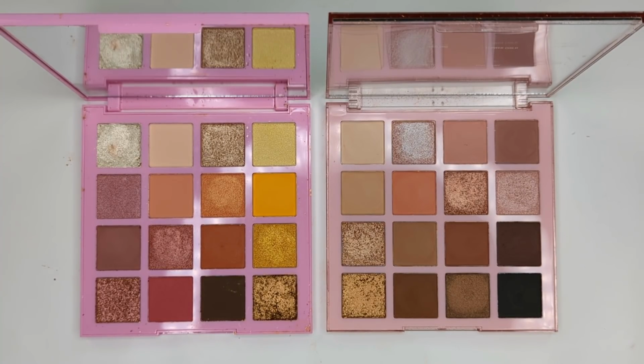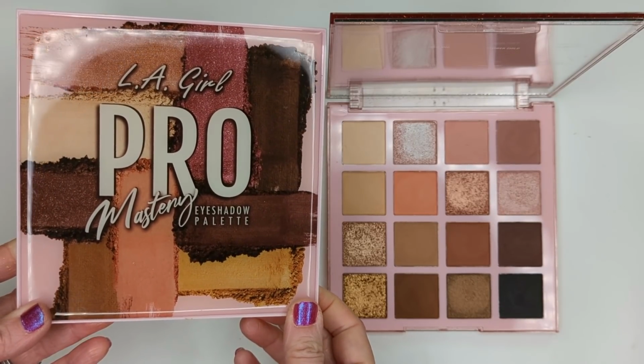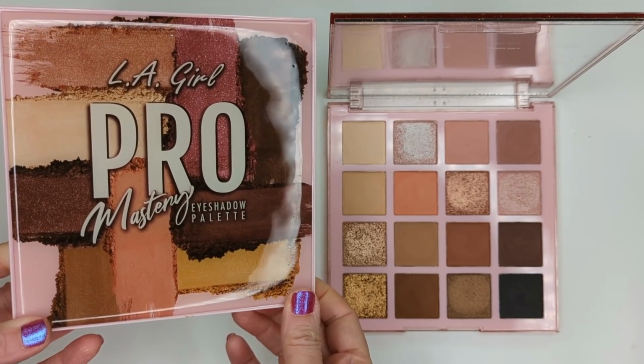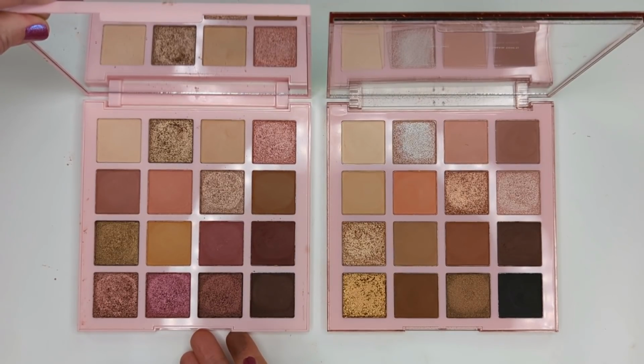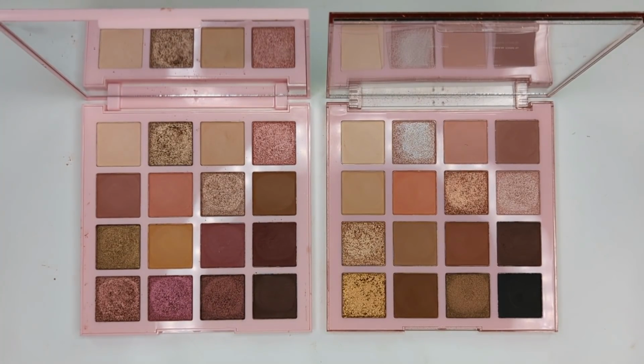And it actually reminded me of another LA Girl palette that I want to show you really quick, and that is the Pro Mastery palette. So these two I think are very, very similar. Again, the Pro Mastery one is a little bit more rosy in tone. You definitely have some of those pinks in there that are just a little bit more prominent, whereas you have a lot more brown in the new one.